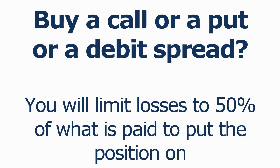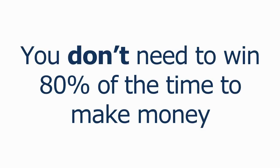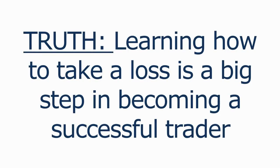Here's an example. Anytime you buy a call or a put or a debit spread, you know you will limit losses to 50% of what is paid to put the position on. And when you combine this with the fact that we are targeting 100% returns on the winning trades, well, it takes a tremendous amount of pressure off of your winning percentage, because you don't need to win 80% of the time to make money. Learning how to take a loss, well, that is a big step in becoming a successful trader. And making sure that your winners are larger than the losers, well, that's also an important formula to have in place.